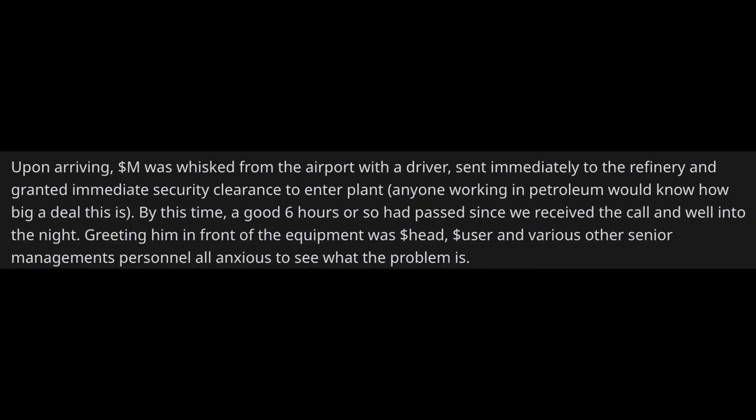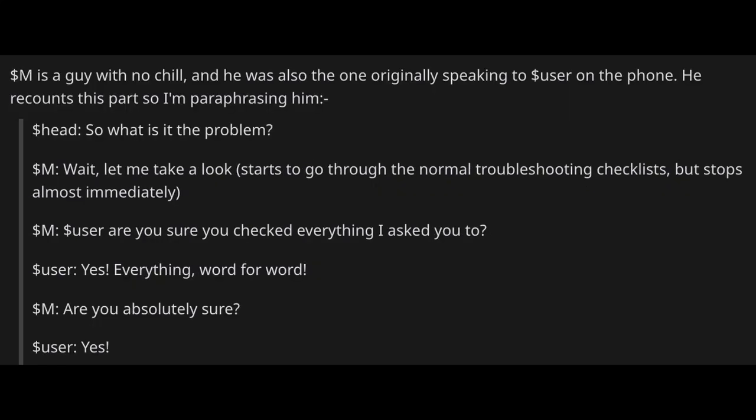Upon arriving, M was whisked from the airport with a driver, sent immediately to the refinery and granted immediate security clearance to enter the plant. Anyone working in petroleum would know how big a deal this is. By this time, a good 6 hours or so had passed since we received the call and it was well into the night. Greeting him in front of the equipment was Head, user and various other senior management personnel, all anxious to see what the problem is. M is a guy with no chill, and he was also the one originally speaking to user on the phone. He recounts his part, so I'm paraphrasing for him.